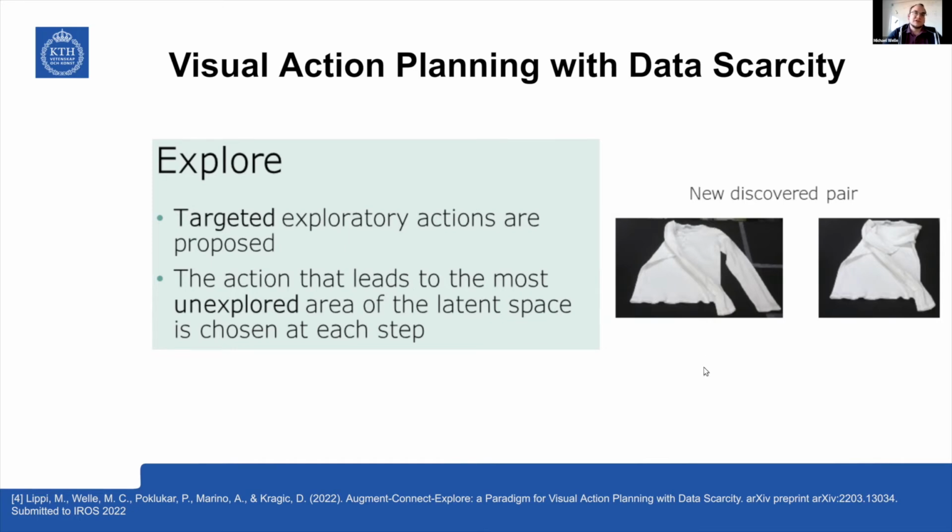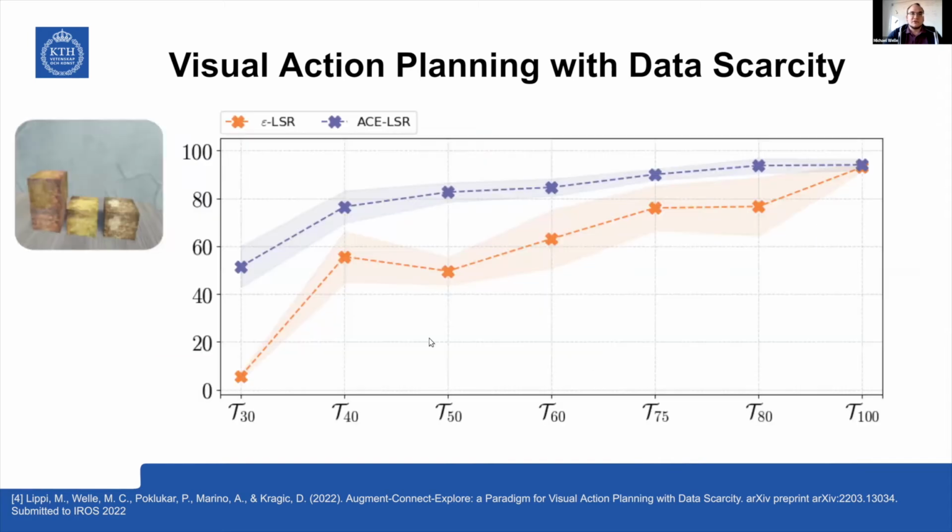And the exploring model noticed that, hey, there's a really unexplored area here. This might be interesting and very valuable information to have. And then we add this data also into our data set and train the method again. And then how does this perform in practice? Like what are the actual scores?